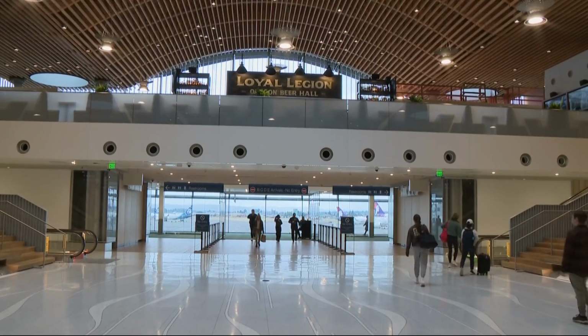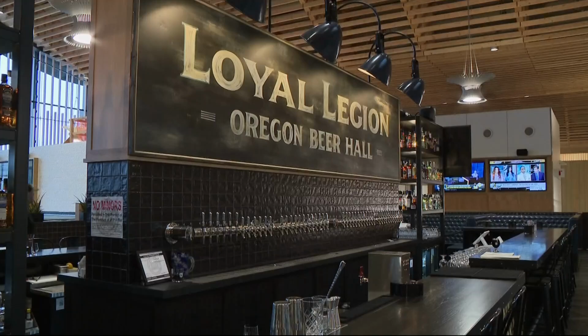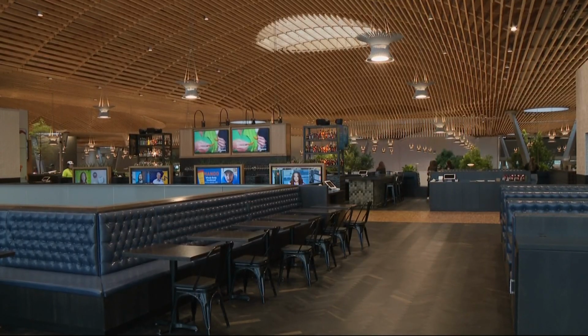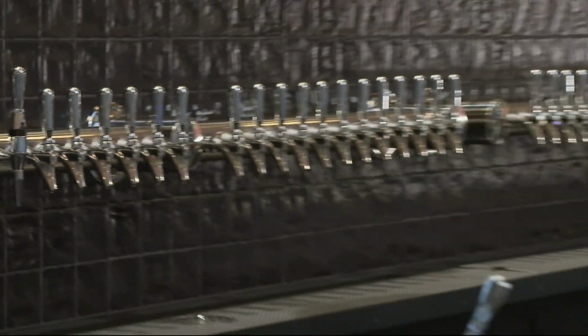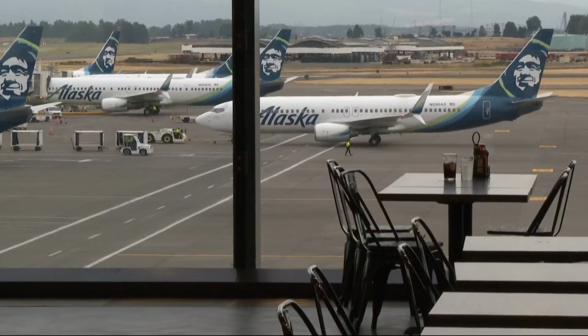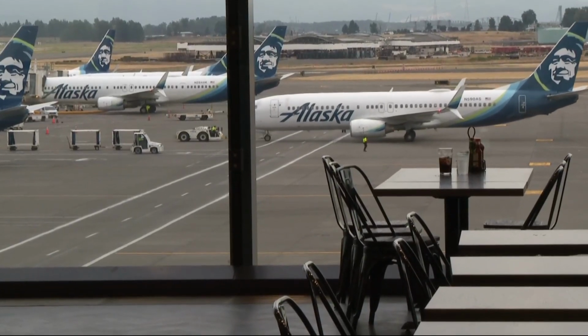Before security checkpoint, showstopper restaurant and bar Loyal Legion on the mezzanine level. This is their third Portland area location. We will have 96 beers on tap. We are pre-security, which is fantastic, which means that everybody in Portland, regardless whether or not you're flying, can come out, grab a drink, grab a bite to eat, enjoy this amazing view that we have of the airfield, watch planes come and go, and just really come and enjoy the new terminal.